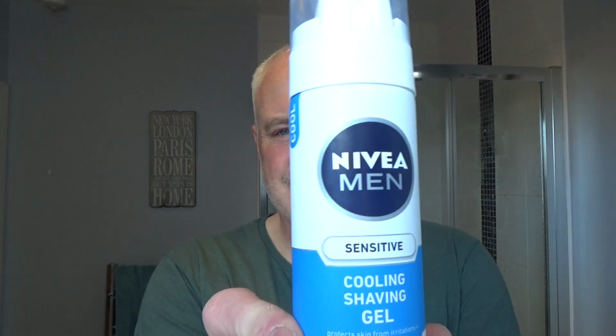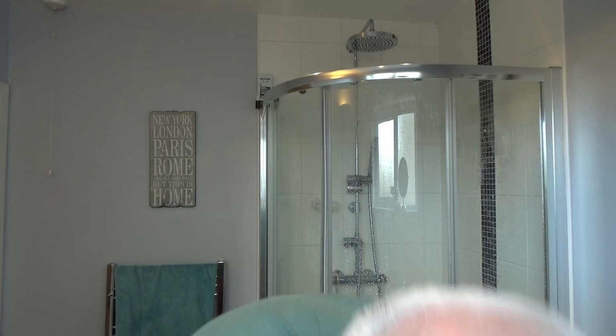Right, first pass with this stuff with a brush. I'm not sure how it's going to go, but you're seeing it as I'm experiencing it. Right, let's wet the whiskers. Let's get some of this. Ooh, look at that gel. Right, so there's that gel stuff. This has a nice scent actually. I'll put it on like this and then I'll apply it with a brush, just to add more time to the video.